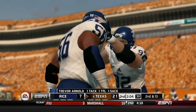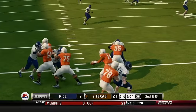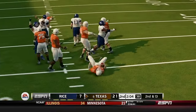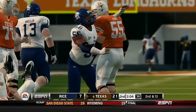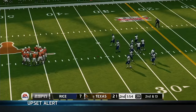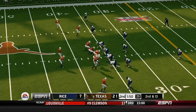Did they give up a sack here? Their quarterback just got hit and hit hard. If I'm an offensive coordinator, especially an offensive line coach, I'm getting a hold of my offensive line, making sure these guys are on the same page, and they've got to take more pride in taking care of their quarterback than that play right there. So it's second down and 13 yards to go following that quarterback sack.